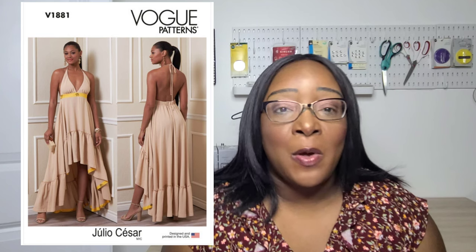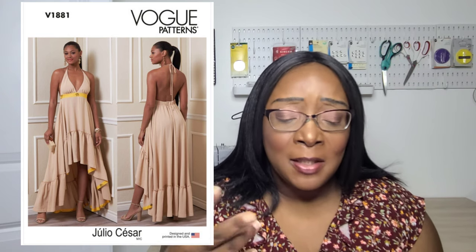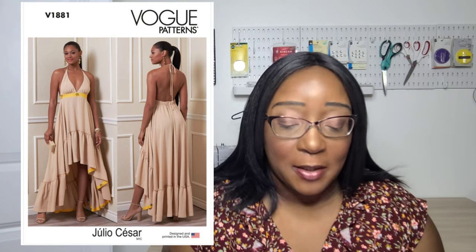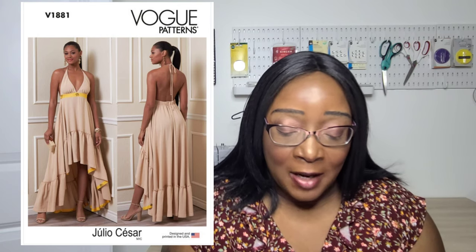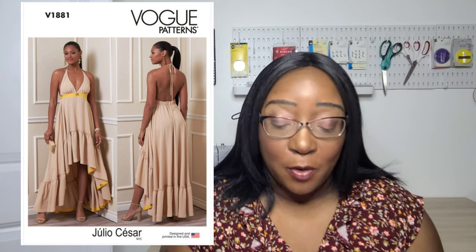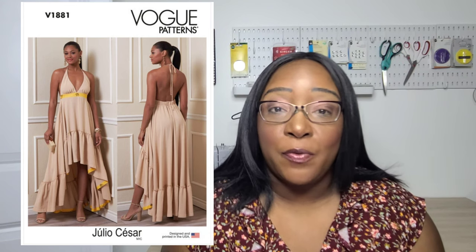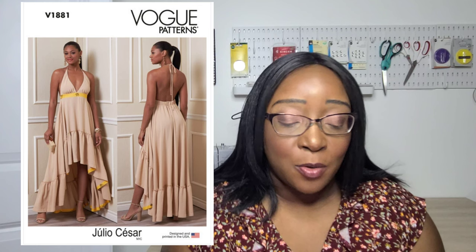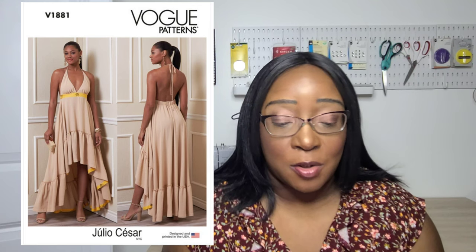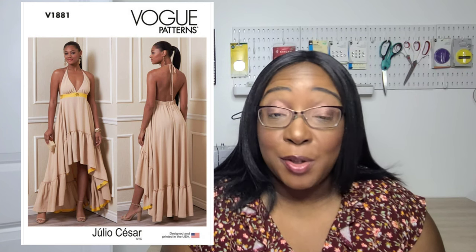So let's start with the Vogue V1881. This is a Misses dress. You have ties that go around the back of the neck, a tie that is connected to your bodice, and you have a deep V neckline. You have gathers underneath the bust, an empire waistline, and a high-low hem for the dress. You also put a ruffle around the skirt portion of the pattern. It's just a cute little dress.